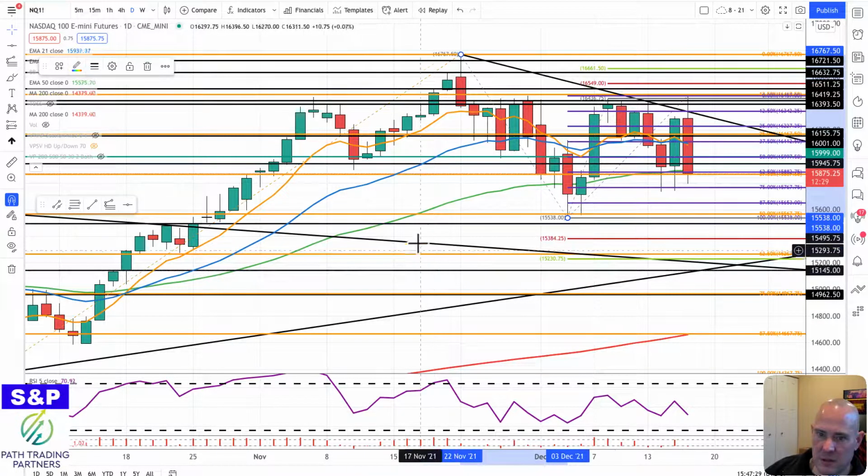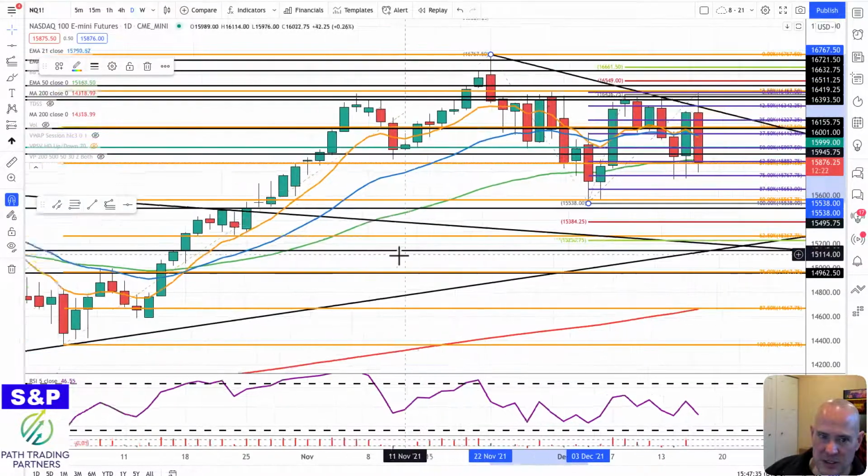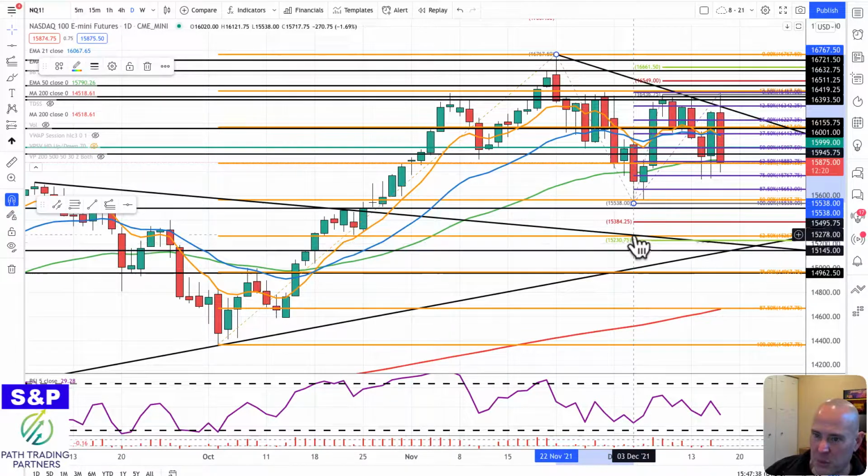see what we got here. Then intermediate about 15,384 for the time being. Then I'm back to the 62.5% of this run up, which would be extremely, extremely bearish. You start getting below that, because then I'm watching for a return possibly to the October lows, 15,270.